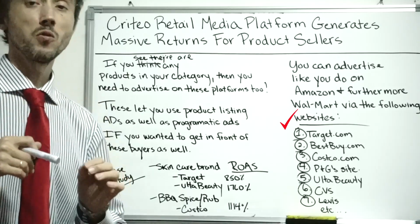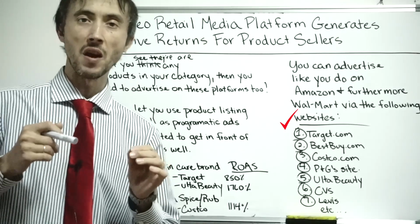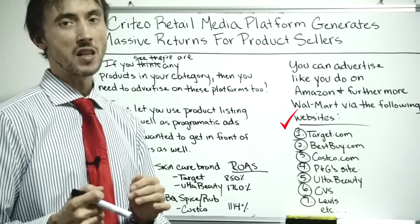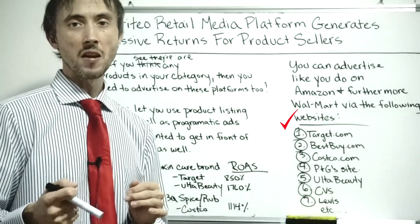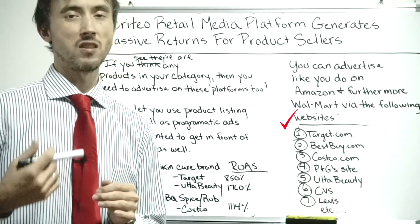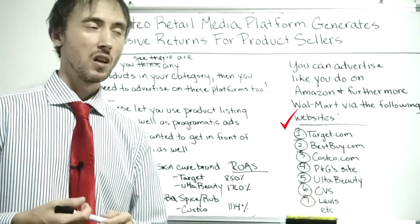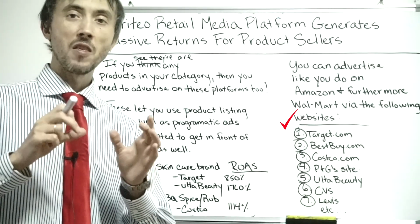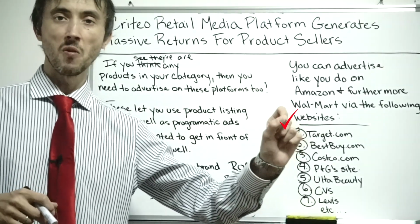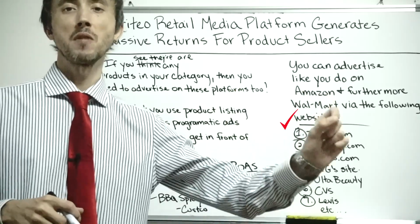The reason it's so profitable is because people on these websites are ready to spend money. It's the reason why Amazon ads work so well. People already have their wallet out, they're ready to buy something. They're not there because they don't want to buy something. Well, certainly some people go there to browse and don't want to buy anything, but it's loaded full of buyers who are ready to buy. So when you can get an ad in front of that type of person versus somebody on a blog, like what we were talking about before, you can expect a higher return each time your ad shows.